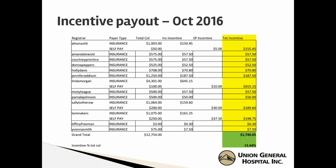I think it's Linda Morgan. It looks like she was incentivized a little over $650. So I think that's pretty impressive. And what we're seeing as I engage these registrars via my manager there is that it's really driving their desire to engage those patients, and so they're becoming better and better at developing their strategy personally. It's empowering them to engage those patients rather than let them pass by.